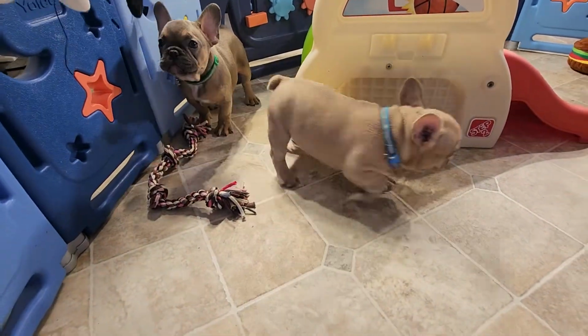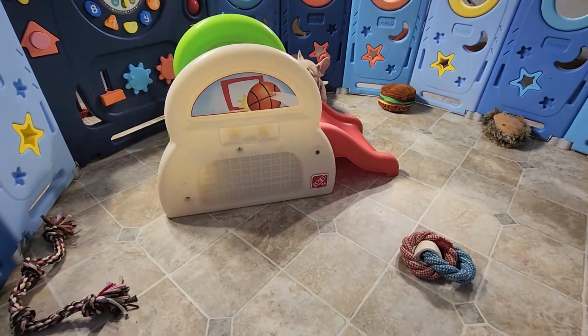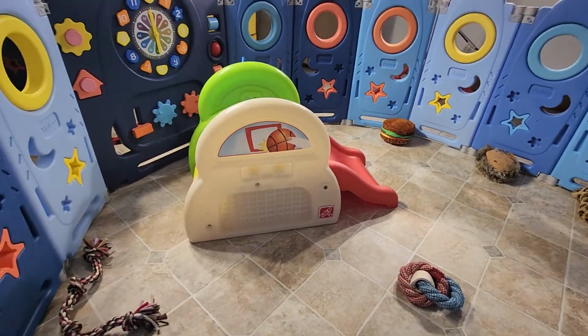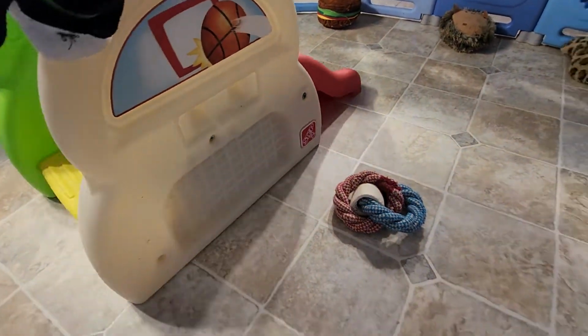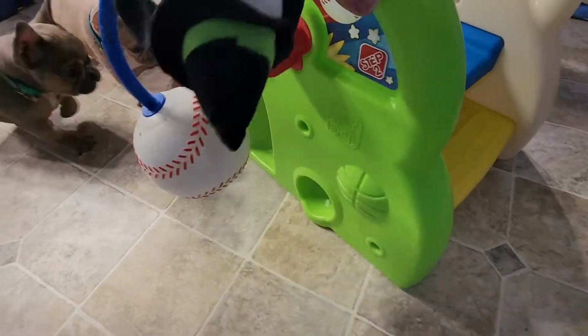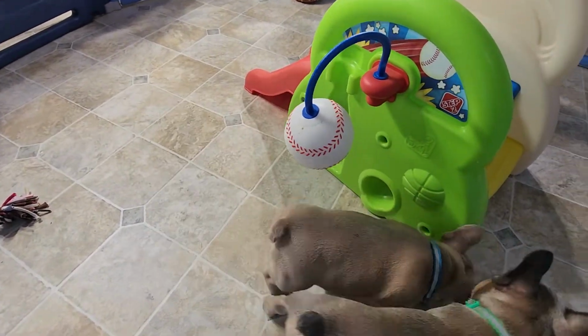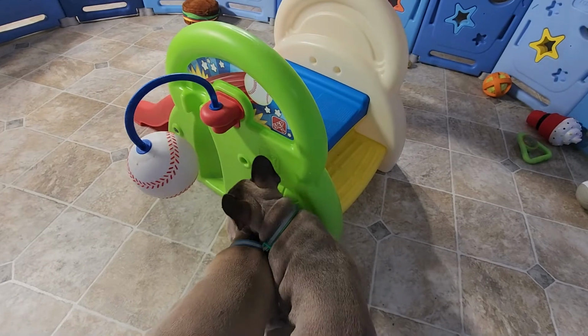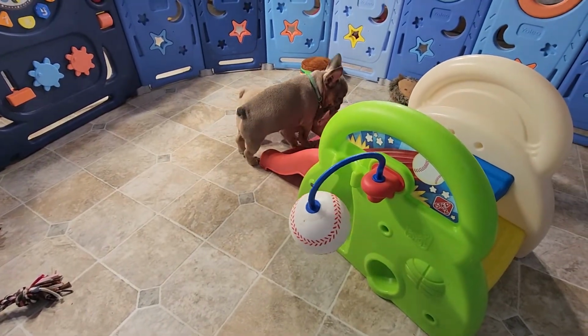These two are just absolutely beautiful. They're all up to date on their shots, dewormers, and preventatives. I'm going to move their little slide over this way. Let's move it over this way, guys. They like to climb and go up and down that slide. But yeah, all up to date on shots.